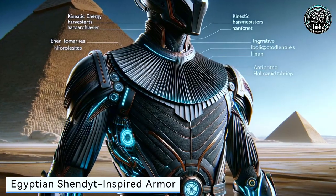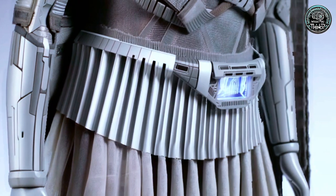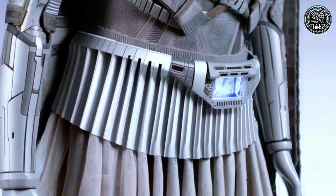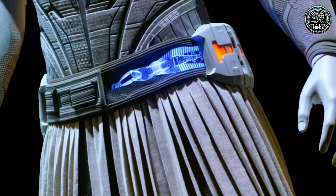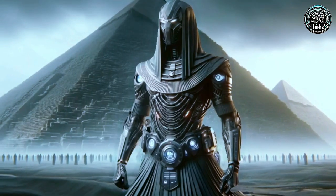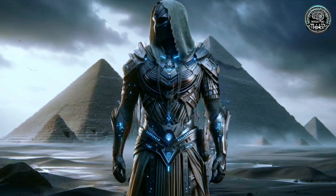12. Egyptian Shendet-inspired armor. Envision the power of ancient Egypt with the Shendet-inspired armor. This design harnesses kinetic energy through its pleats, a nod to the garment's historical prestige. Lightweight materials offer comfort reminiscent of linen, while holographic displays on the belt area blend royal elegance with practical, cutting-edge technology.